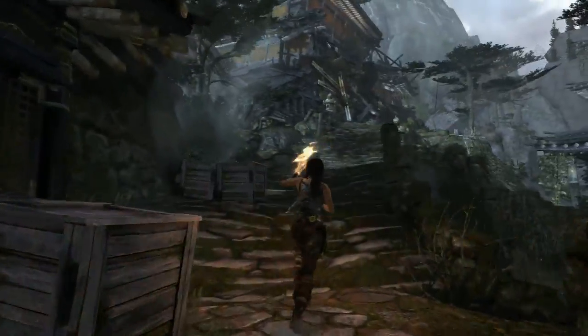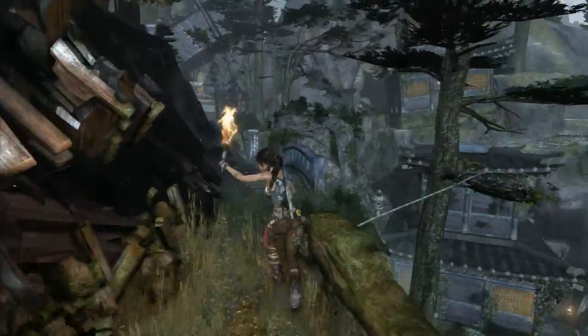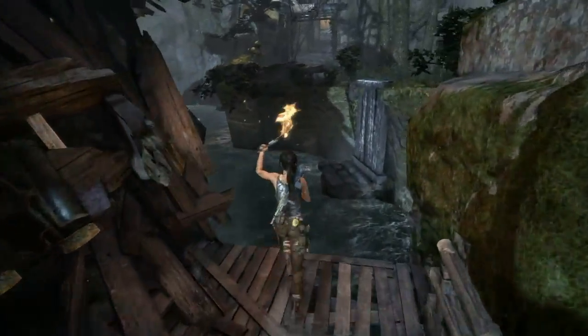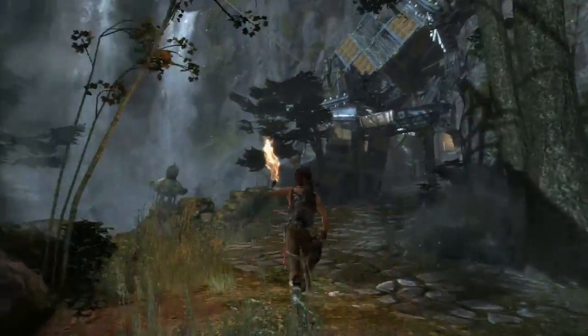I'm trying to find, I don't know if there's any here. There's one really good example of a thing you get that allows you to see a whole lot of the environment that you couldn't get to before, you know what I mean? I don't know if I'm going to find any here.